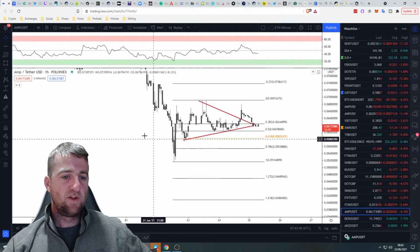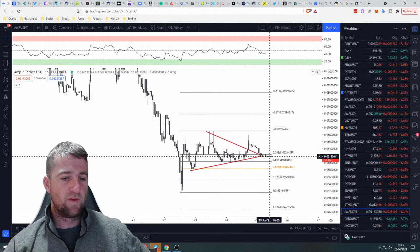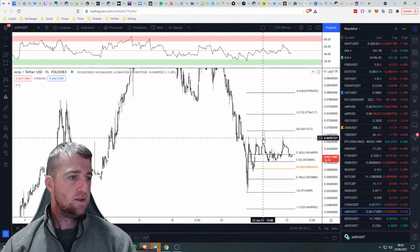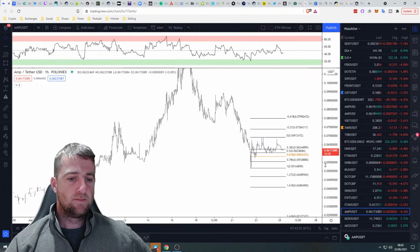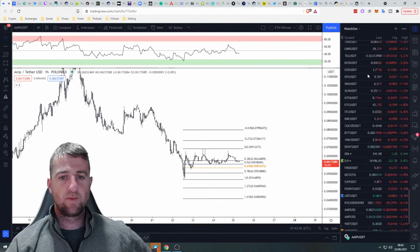So what we were looking for in yesterday's video was a breakout of the bullish pennant, and it broke out, but it's come back within this range, so that's no longer valid. In terms of what's going on, not much. Sideways chop at the minute.